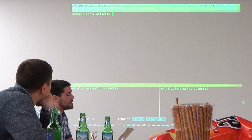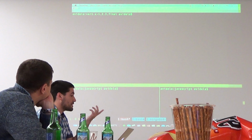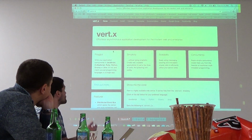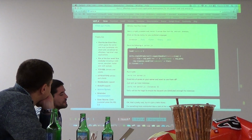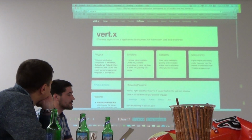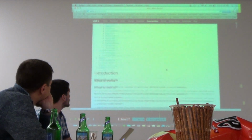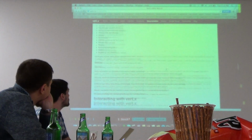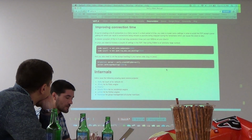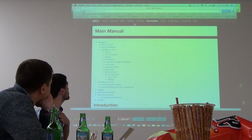So here I have Vert.x, the folder. So this is what you get from the website, which this one. And this is what I show you today, what you can do in different languages and whatnot, documentation. You have like a main manual which is pretty complete actually. So that's something that also that you get a lot of documentation that you can read. You don't need to be reading the API or the Java docs for that.